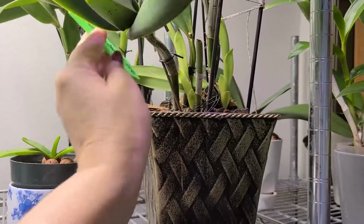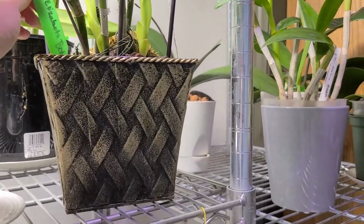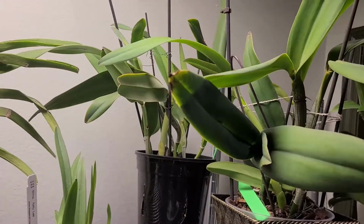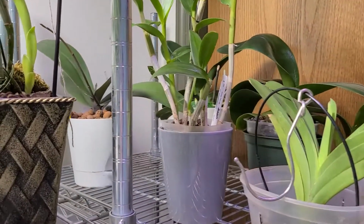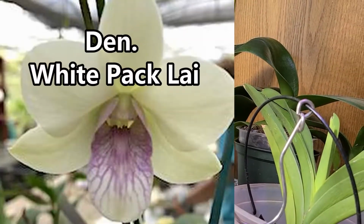These are my big Mary Elizabeth Bond, 2 of them. I'll just put that back in later, and this is where they sit on the top shelf, soaking up everything, continuing to get bigger and bigger. And we have more Dendrobiums loving the top shelf. This is my white Phalaenopsis, and I just let her do her thing.